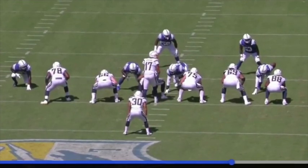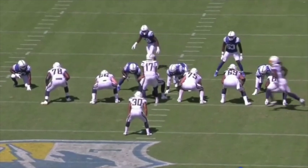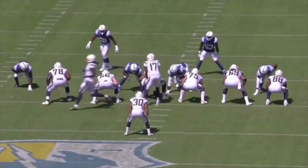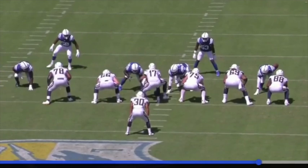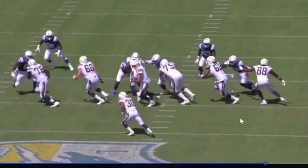As it develops, Rivers brings a wide receiver in. You see him crossing out here. Man in motion. Linebackers adjust. Rivers takes the snap. Instantaneously, the entire offensive line starts moving to the left.